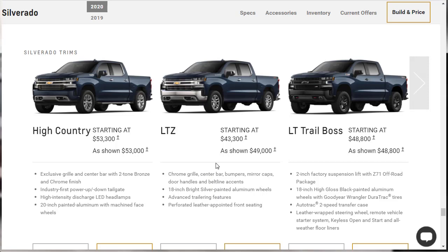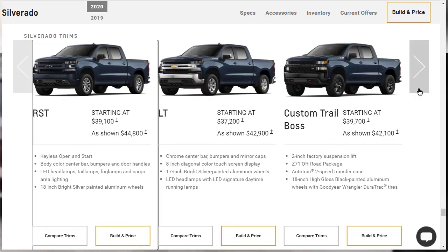It has a starting price of $43,300. All right. So exactly $10,000 cheaper than the High Country. And so you get a chrome grille, you get 18-inch wheels, you get the advanced trailering features. Then you got the LT Trail Boss, starts at $48,000. It's more off-road oriented. We could see that it stands taller. It's got the aggressive wheels I said I liked when we were looking at the color selector and all that.